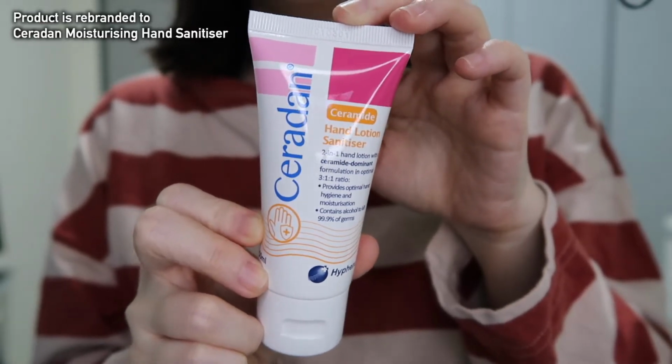But before we get into my review and my thoughts of these 4 products, which I've been trying out for the past few weeks, I believe, let's first talk about skin barrier. Let's just understand a little bit of the science behind it first, so you can understand better why Ceradan is great for dry and sensitive skin.